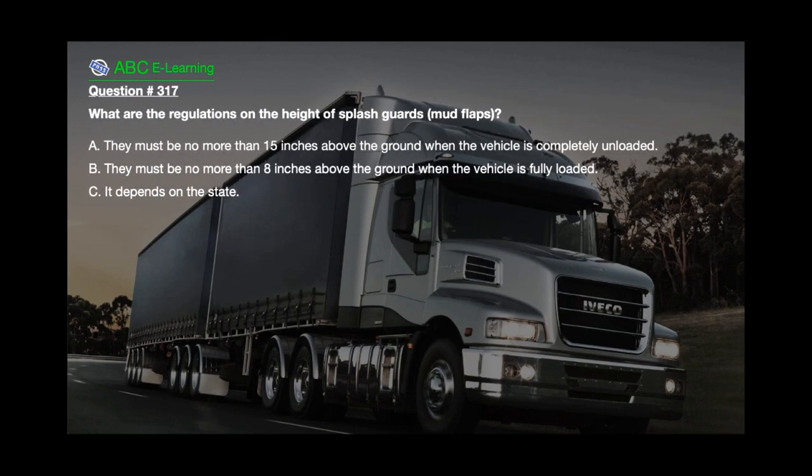Question number 317. What are the regulations on the height of splash guards, mud flaps? A. They must be no more than 15 inches above the ground when the vehicle is completely unloaded. B. They must be no more than 8 inches above the ground when the vehicle is fully loaded. C. It depends on the state.